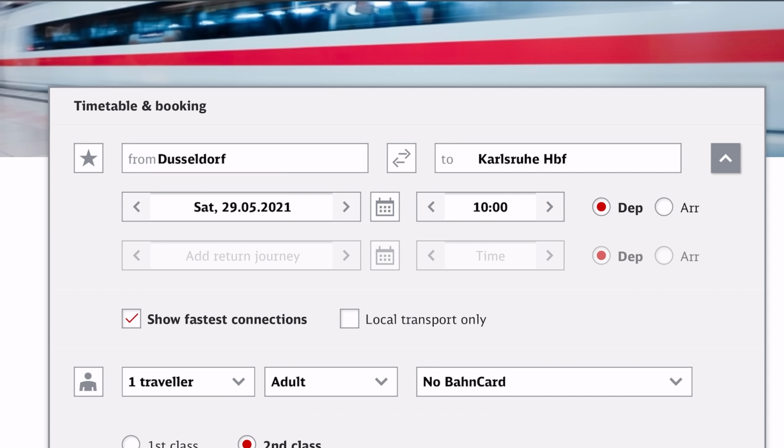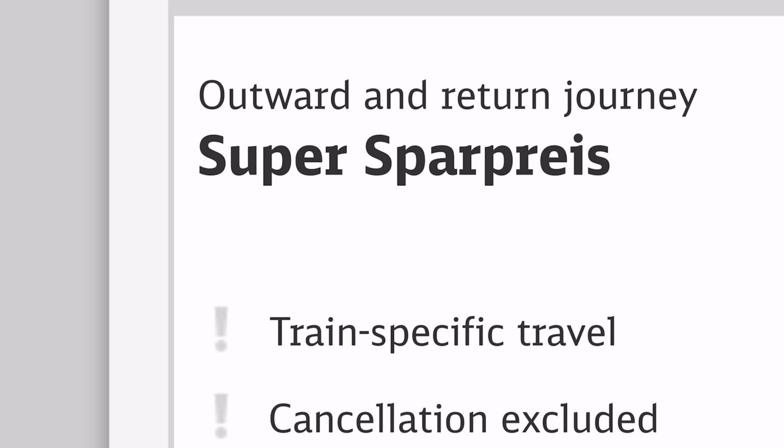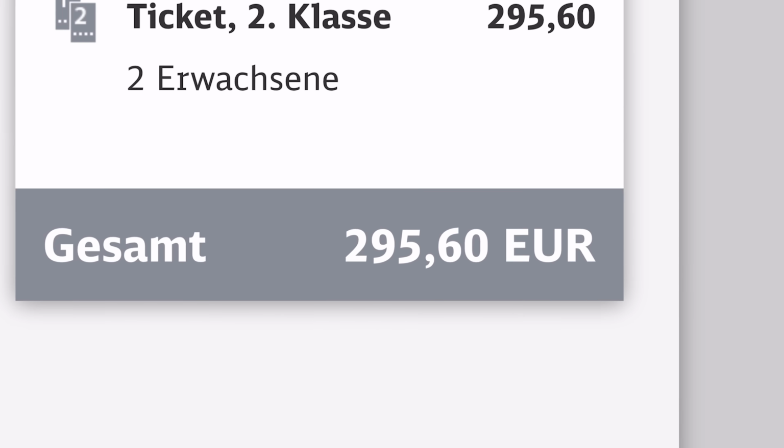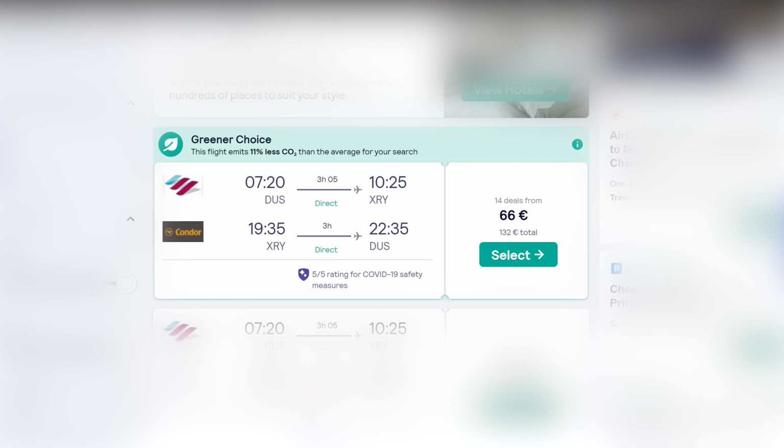Regardless of those not so promising results, it was time to prepare for the trip back to Karlsruhe. Now, since my German is pretty rubbish, I thought it would be smart to bring my German friend Matthias along for the journey. So I jumped on Deutsche Bahn's website and purchased 2 super Sparpreis return tickets to Karlsruhe, which cost me almost 300 euros. What's crazy is we could have flown to Spain and back for less than half the price.